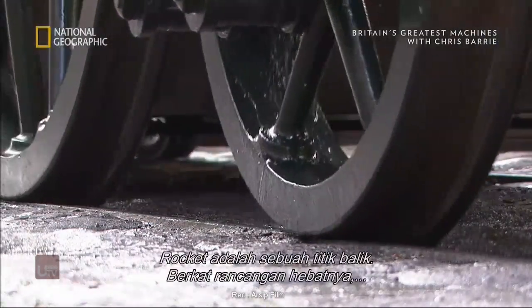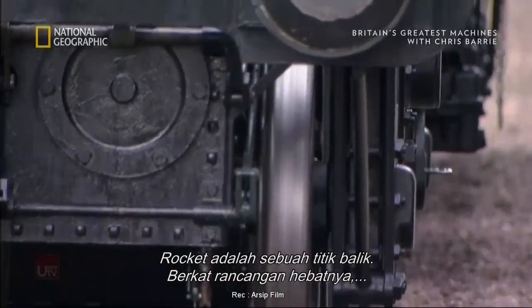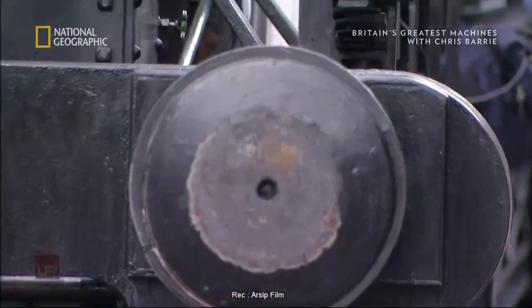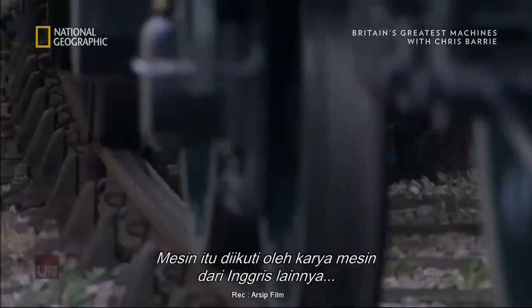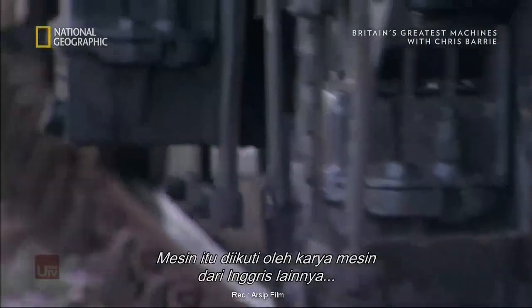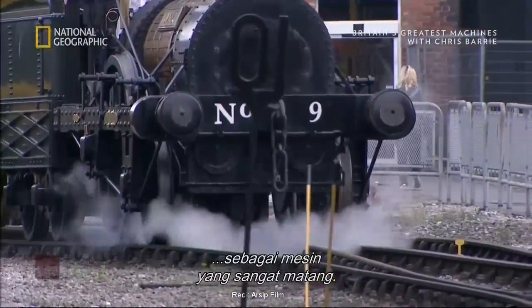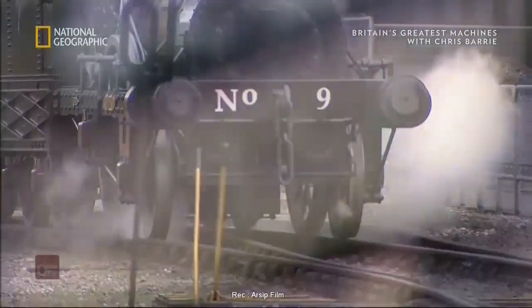Rocket was a turning point. Thanks to its winning design, it paved the way for a transport revolution. It was followed by another great piece of British engineering that finally realised the steam locomotive as a fully matured machine.